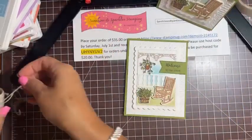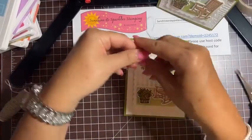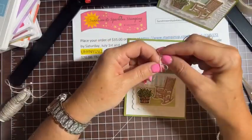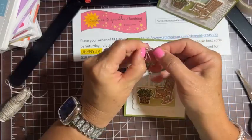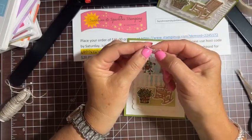Okay, let's add again a little bit of a linen thread bow, a small one. It's kind of funny because all I used was a little bit of linen thread. I didn't use any ribbon. I didn't use any gems this week. Pretty unusual, right? Not to use gems, but I kind of felt like there were so many pieces on these cards, you kind of didn't need it. It's kind of busy by itself.